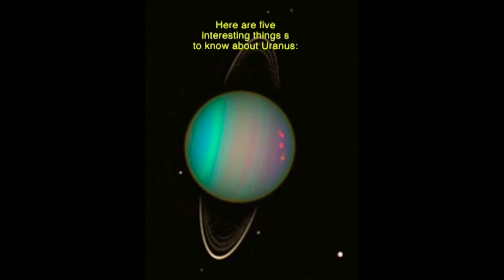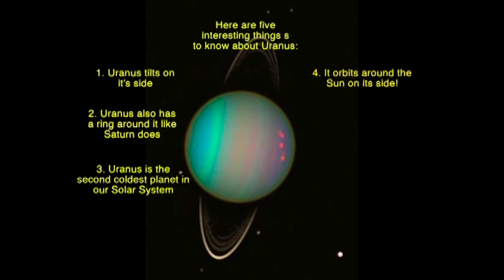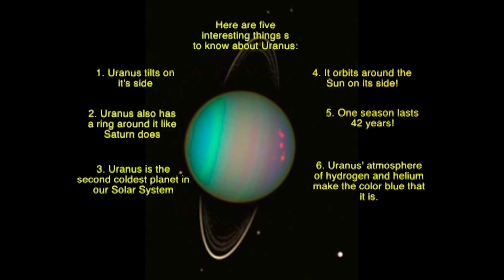Here are 5 interesting things to know about Uranus. Uranus tilts on its side. Uranus also has a ring around it like Saturn does. Uranus is the second coldest planet in our solar system. It orbits around the Sun on its side. One season lasts 42 years. Uranus' atmosphere of hydrogen and helium makes the color blue that it is.